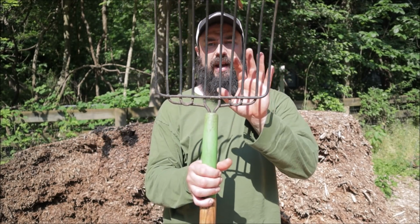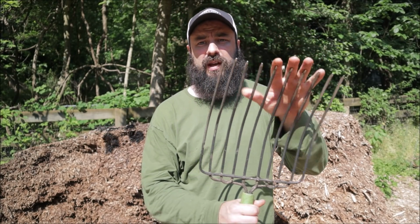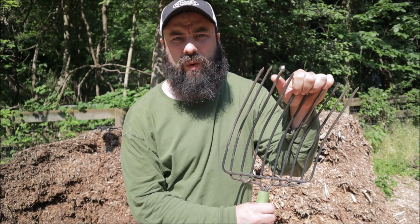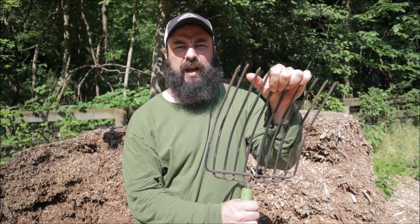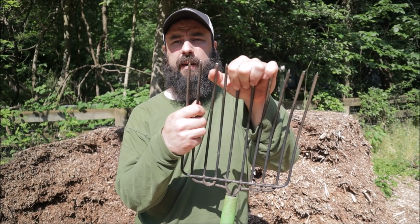This fork has got, I think, 10 tines. It's a lot more efficient than using one that's got a smaller amount of tines, like 4, like a normal digging fork or pitchfork. It just allows you to pick up a little bit more, especially when the chips are a little bit smaller. It allows you to pick up a little bit better.